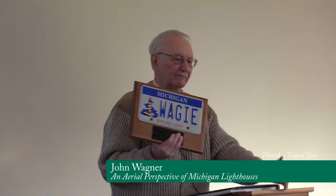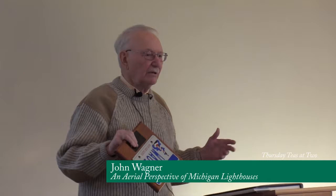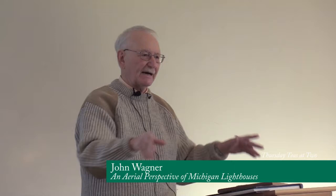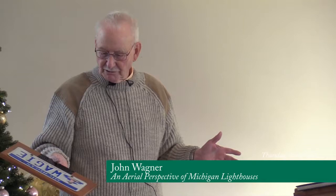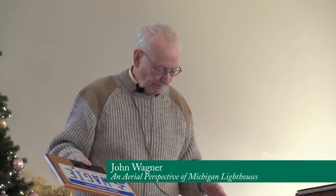Anybody seen the new plate? It's something kind of like this with a little thing on the top of it. It just looks like nothing. Anyhow, this is actually my license right there. It does not represent any lighthouse in Michigan. None in Michigan whatsoever.